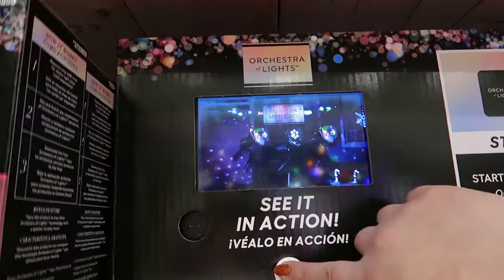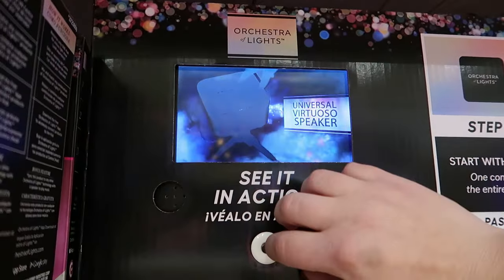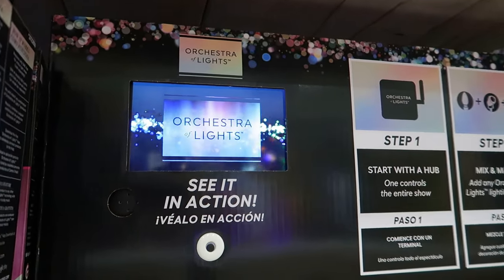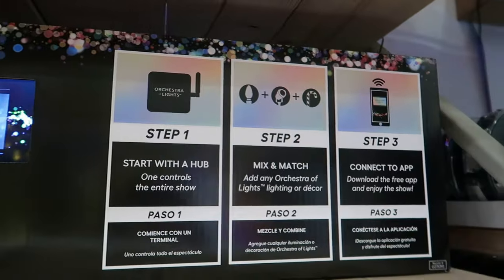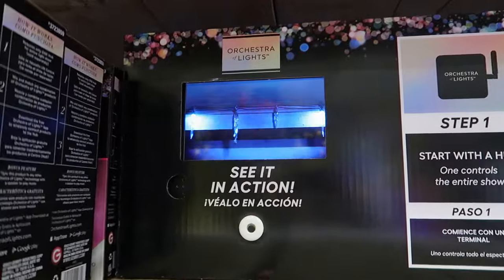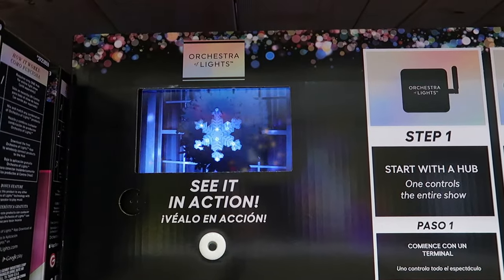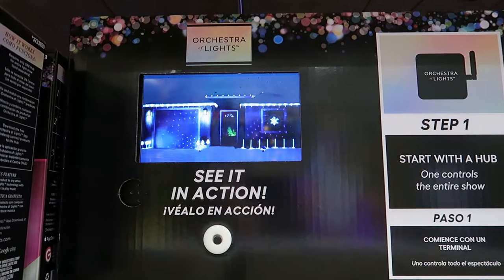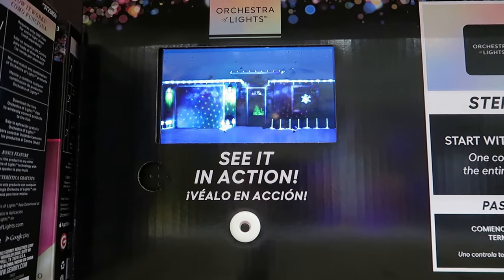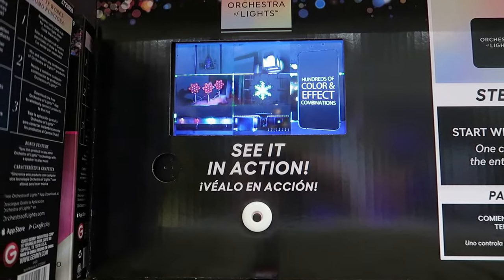It says you can see it in action. I can't get the button to press quite right. But yeah, you can sync it to Bluetooth. Oh, there we go. It's starting to show here. Look how cool that is. You can send it to music. This is goals. This is seriously what I want at some point for a house.